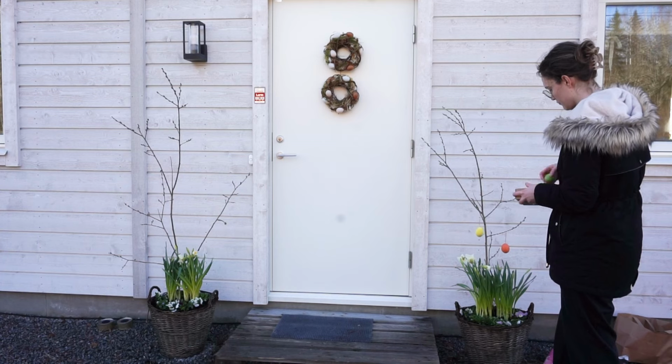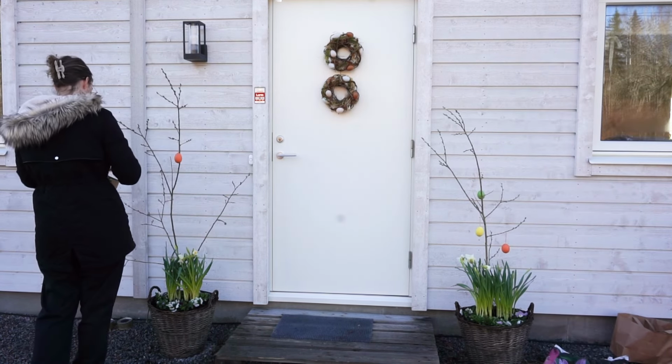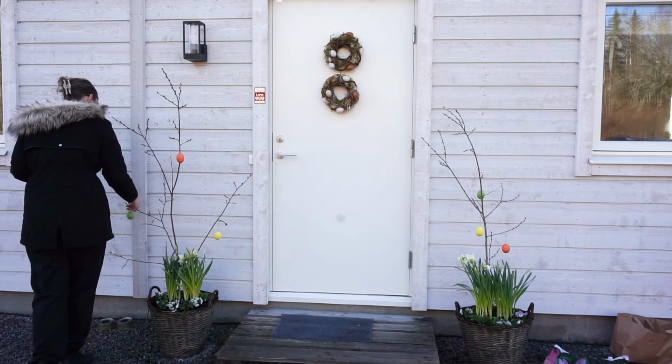The branches are from a sallow tree and has these furry catkins, I think it's called. If you Google goat willow, you will understand.